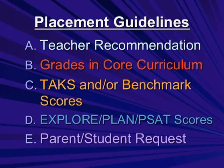Before you begin selecting courses in your pre-registration form, be aware of the placement guidelines used in order for you to be placed correctly. By using these guidelines, you are ensured a successful start to your high school career. The placement guidelines are as follows: teacher recommendation, grades in core curriculum, Texas state assessments, Explore, Plan, PSAT scores, and parent-student request.